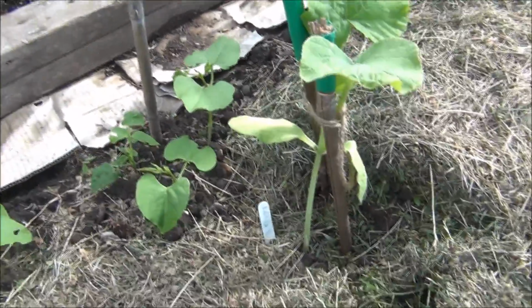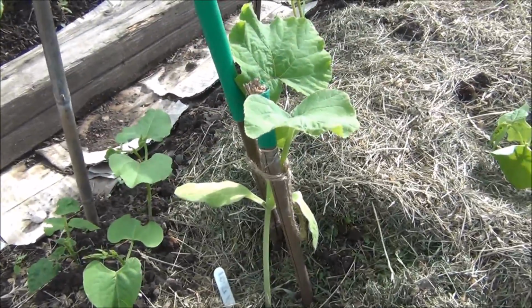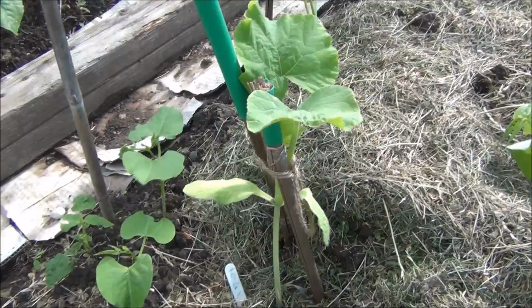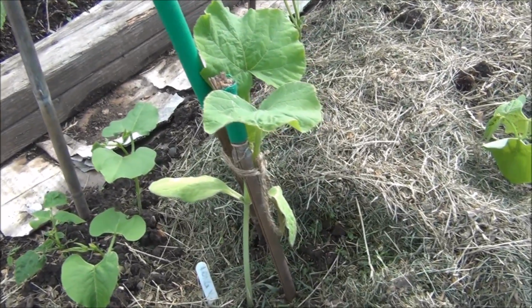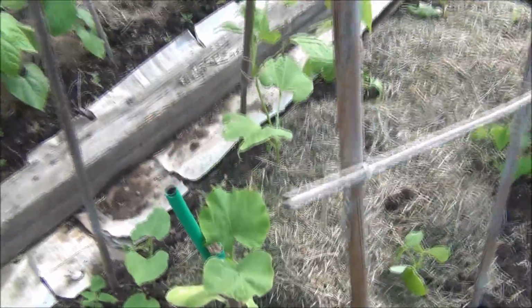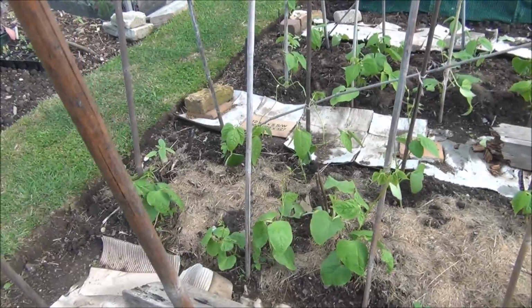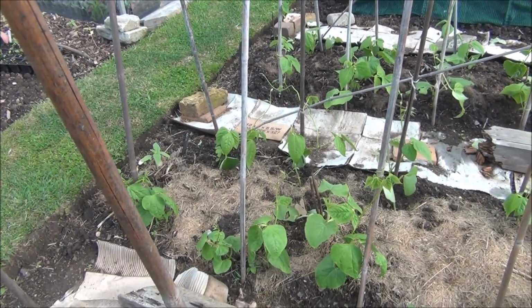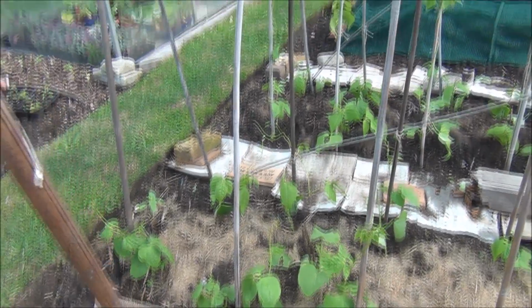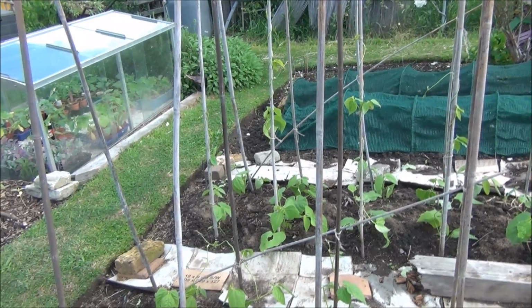The other really exciting thing is, let's get ready for your close-up. The squash is starting to go in. This is just a random bit of support that I put in yesterday because they were being flapped around in the wind like crazy. So I've got one here, and one there of the Long Island cheese. Michelle, I'm so excited, thank you. And in that row beyond, I've got a couple of the Rouge Vif d'Étampes.